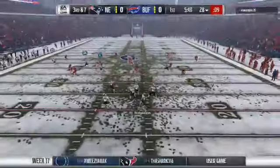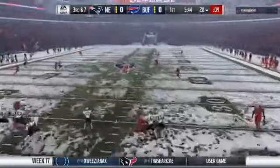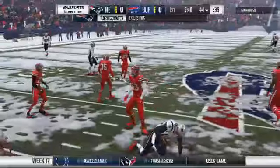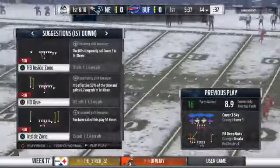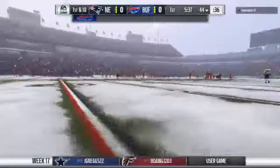Off the play fake, Bridgewater. And Robinson with a big catch. And they'll get it up just short of the 45 at the 44. His first catch, good for 16 and a first.